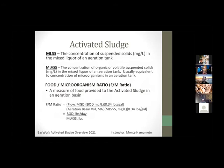Two different terms are used in activated sludge. There's the MLSS, or your mixed liquor suspended solids, and that's the concentration of suspended solids in your aeration tank. Another term is mixed liquor volatile suspended solids, and that's the MLVSS. That's the concentration of organic or volatile matter, which really is a direct relationship to your microorganisms.